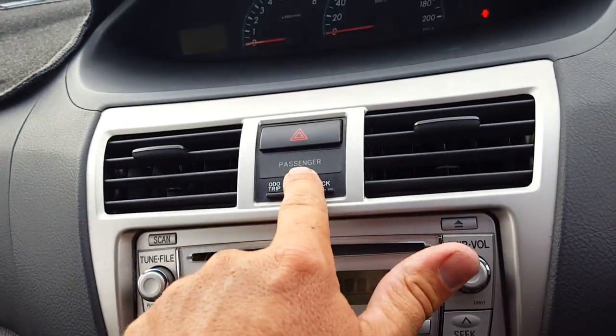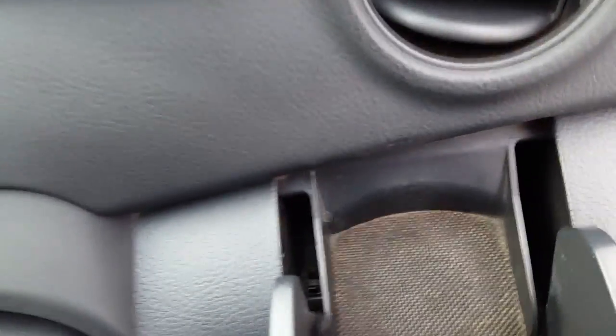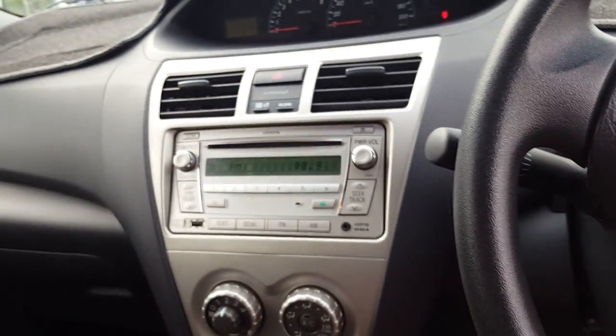The passenger light turns on when someone sits here and doesn't put their seatbelt on, and yells at them. I like this little thing here. You can put your mobile phone in there while you're driving, and these coffee cup holders work really nicely too. They go the wrong way and they pop up like that, and you can stick your coffee in there, and it's just beautiful. And there's two of them. Another one over there as well. So that's a good look around the inside of this little Yaris.